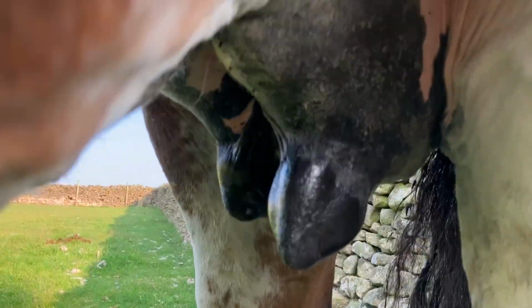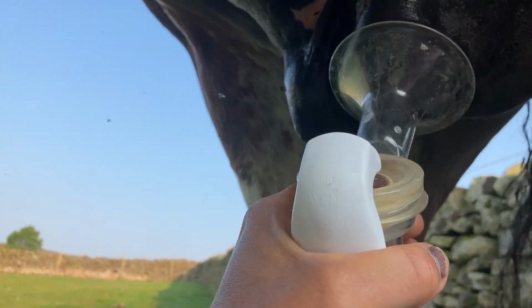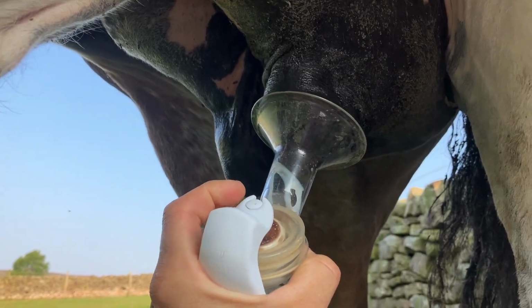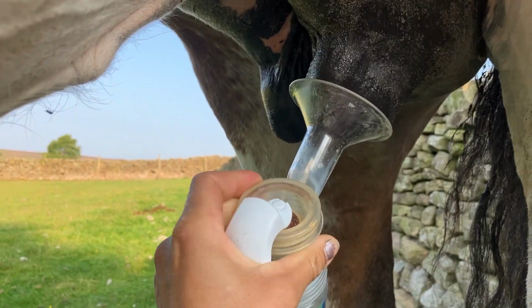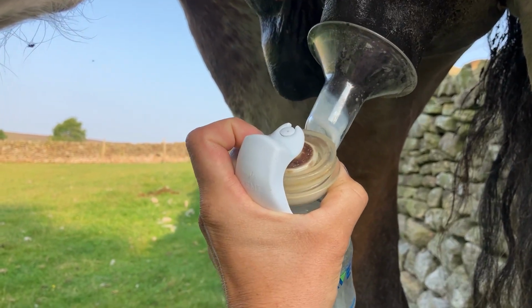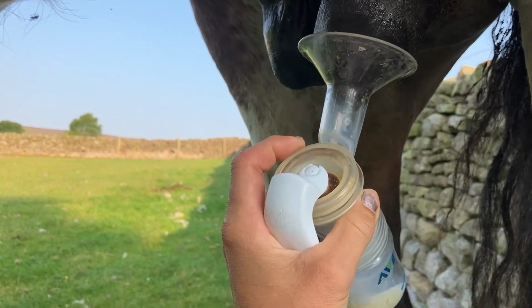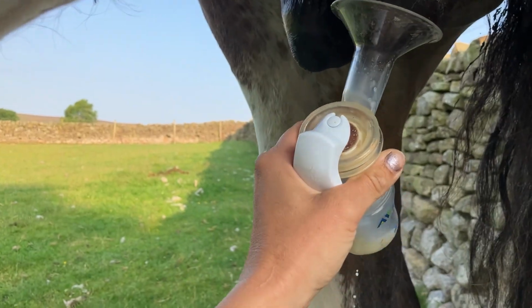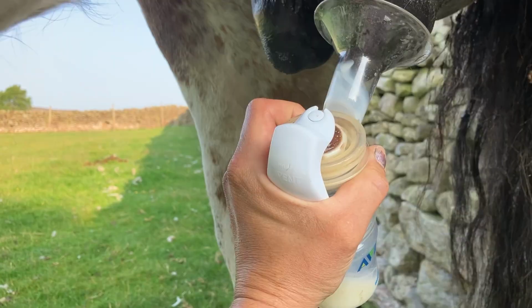So I'm going to try and milk a bit out. This is just a human breast pump, but it works really well. We use it for the sheep as well. Oh, I can't do it with one hand though. I'm going to have to put you down. Oh, I'm doing it.